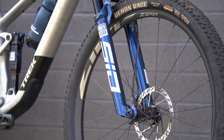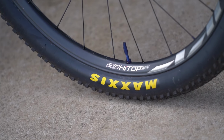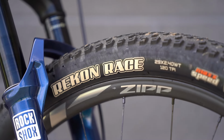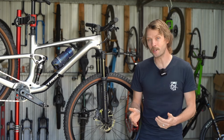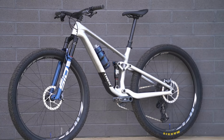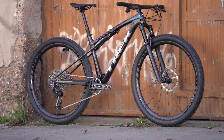Providing you're not bothered by remote lockouts, however, it is possible to set up the Top Fuel for XC duties. Out of curiosity, I fitted a 120mm travel RockShox SID, a Zipp 101 high-top wheel set, and Maxxis Recon Race tyres. This dropped the complete bike weight down to 11.9 kilos, and it made a massive difference to acceleration and overall rolling speed. Again, I'll be diving into those changes in the long-term review, where we'll be comparing the Top Fuel to the best XC bikes on the market, including the Supercaliber.